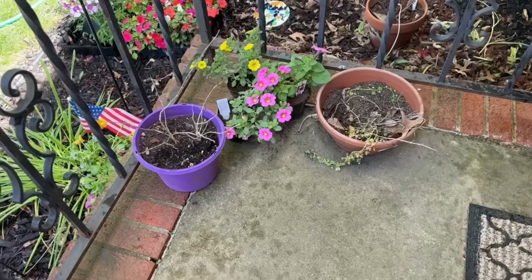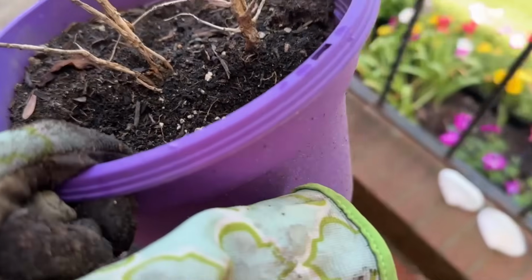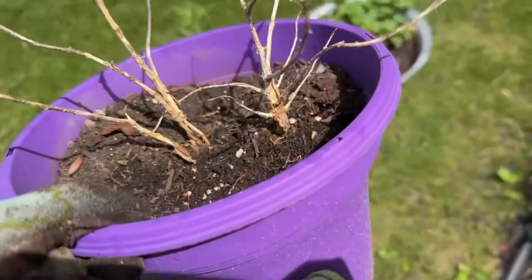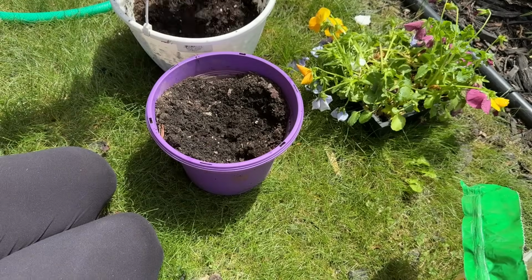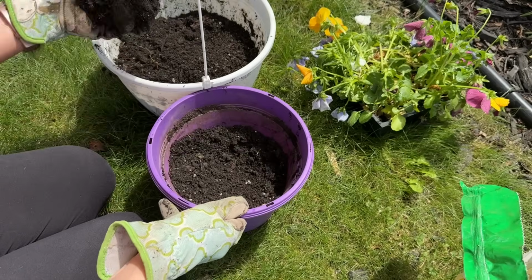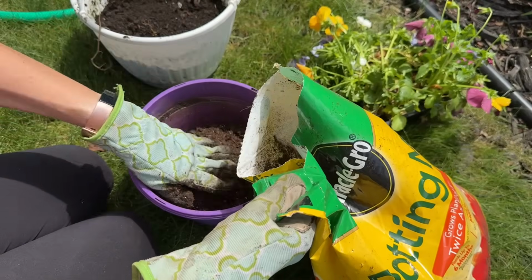So I started with what I already had. I loved this purple pot. It sat out all winter and she actually looks pretty good. So I was going to reuse her because she was colorful. And what I'm going to do is, believe it or not, I am going to reuse a lot of dirt. Now, I have some potting soil here from last year that's fine. There were 2 bags that I didn't finish out.